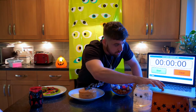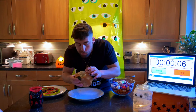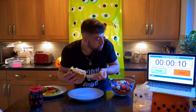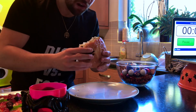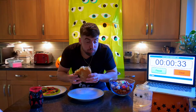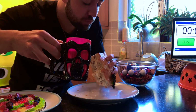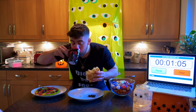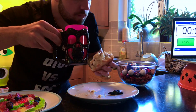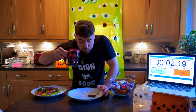I've got the angles. 3, 2, go. Come on then, you Victoria sponge cake. Oh, I've got paper on the bottom of it. That's pretty good. Very hard to swallow. That's what she said. That's the cake down in about 2 minutes.